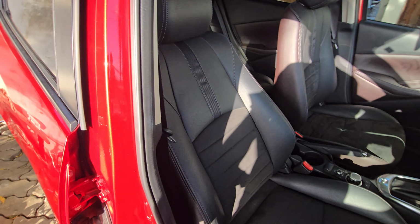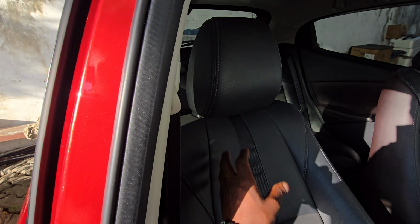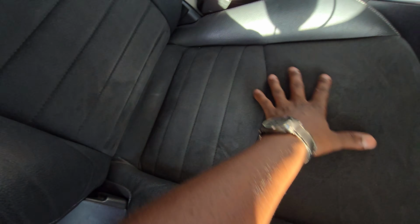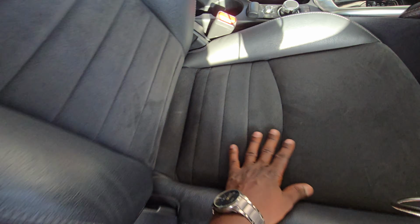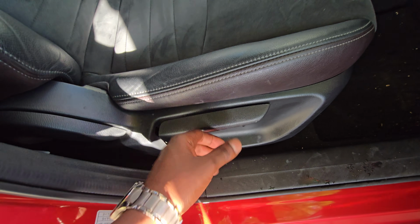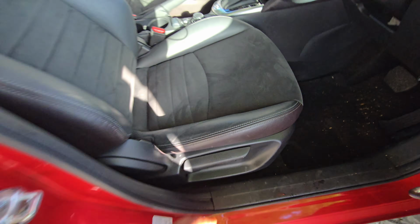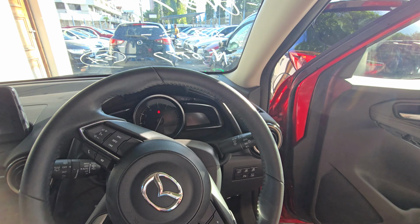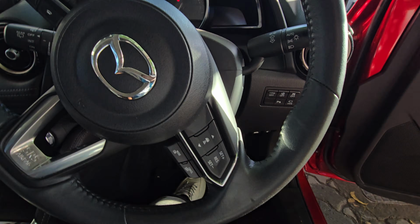Yep, starting from the seats, you have these beautiful leather seats. The headrest is made of leather, with all this leather covering and beautiful stitches. Hapa chini ukifika ndio unapata Alcantara, which is very soft and comfortable, but the seats in a Mazda Demio are always manually adjustable. So acha tuangalie huku ndani. The interior is pretty good. I have no complaints about the interior.